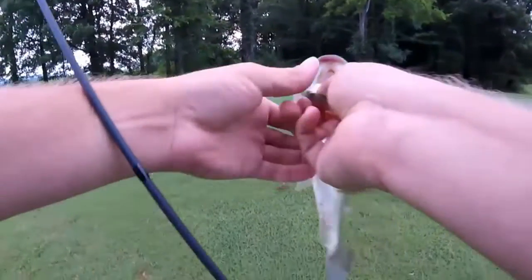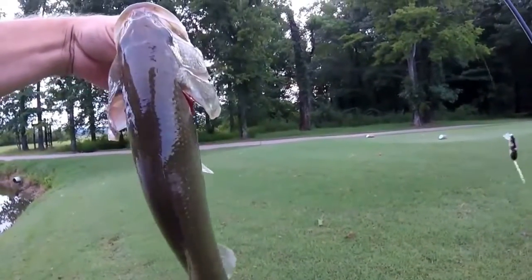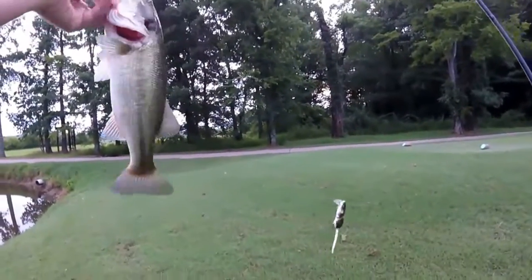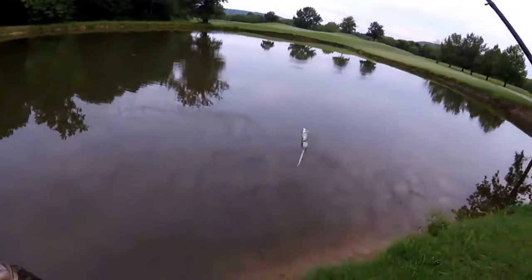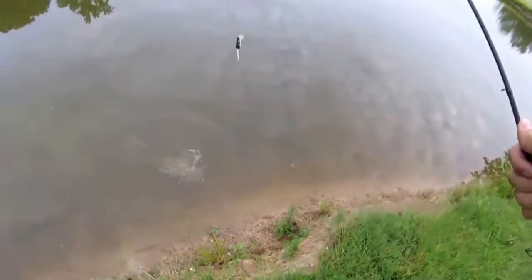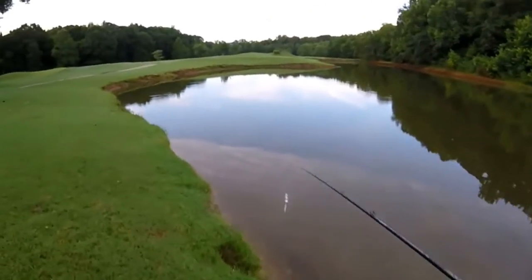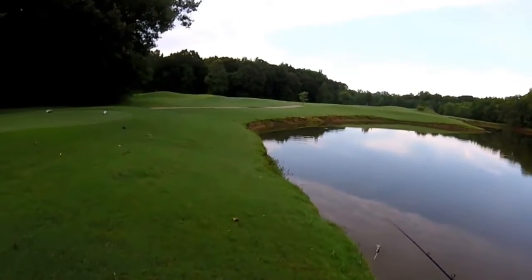There we go. And the reason I know that is because of that gill plate right there. He's been smashed up pretty good before by something. Looks like he's pretty much blind in that eye too. Poor guy. At least he's still kicking. I just caught him again, so he's still out there eating. Oh, there you go, buddy. That's the cool thing about catch and release. You may catch the same fish you've caught before. And there ain't nothing wrong with that. Because it's all about catching the fish.